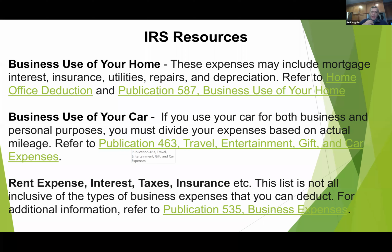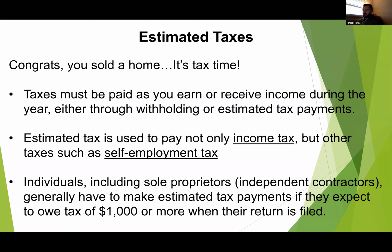Okay. So here's a good segue into tax time. We talked about identifying yourself as an independent contractor or sole proprietor. We worked that through and told the differences between sole proprietors and employees, that now you're in charge of your own destiny as far as withholding and remitting your own taxes. And then we added in some exclusive deductions, maybe for real estate agents or people in the industry. Now it's time for estimated taxes.